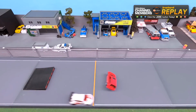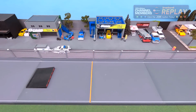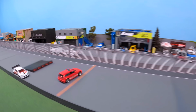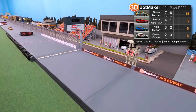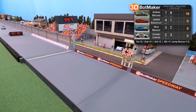Here's that first jump again. Adrian Brooks definitely got the point there, but the question is about Jasper Knightley in the red Honda Civic. Let's see that again, and no, Jasper Knightley comes down too early, so he will not get the bonus for jump 1. No Big Air for you, Jasper Knightley. Let's have a look at the scores. Look at that. Adrian Brooks has 15 points. The GOAT conversation is real, 3D.